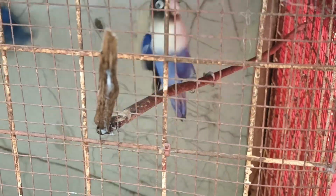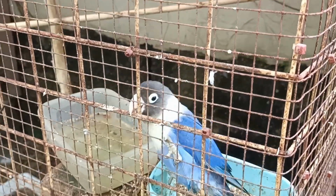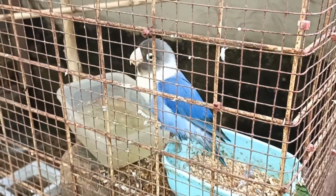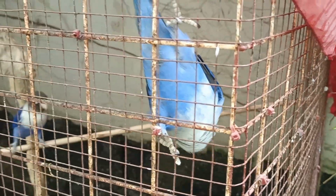Yeah, our pet lovebirds. They used to be inside the house. So these guys aren't native to the Philippines, so they won't have any chance of surviving outside on their own. So they're better off at home.